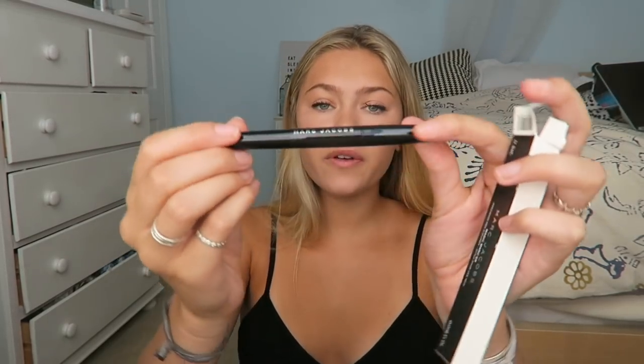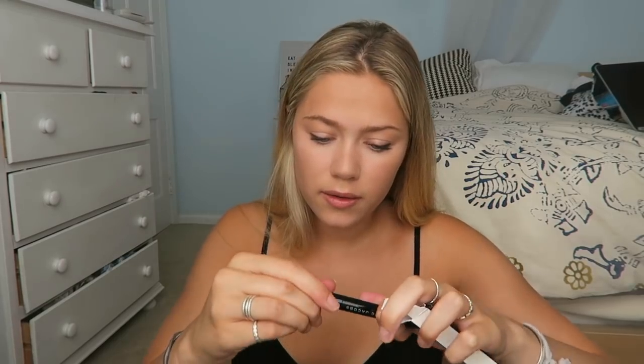And then what is this? Marc Jacobs Magic Marker Precision Pen Eyeliner, and the crowd goes wild. I was just about to buy a new eyeliner, so this is dope. Look how beautiful. It looks like an actual pen. How do we do this? And it's felt tip. The heavens are looking out for me.